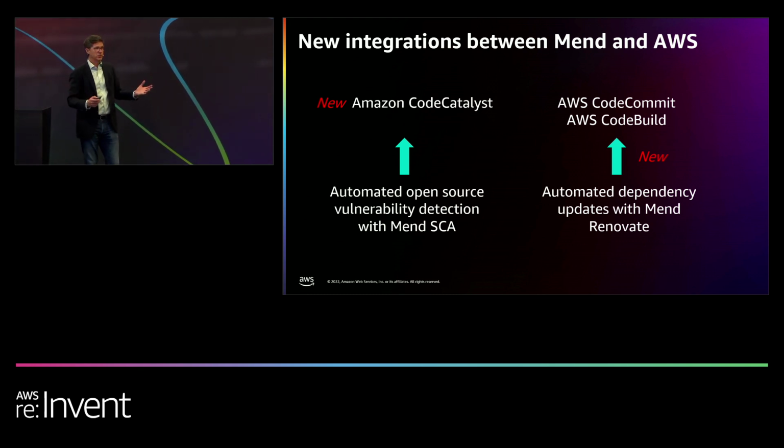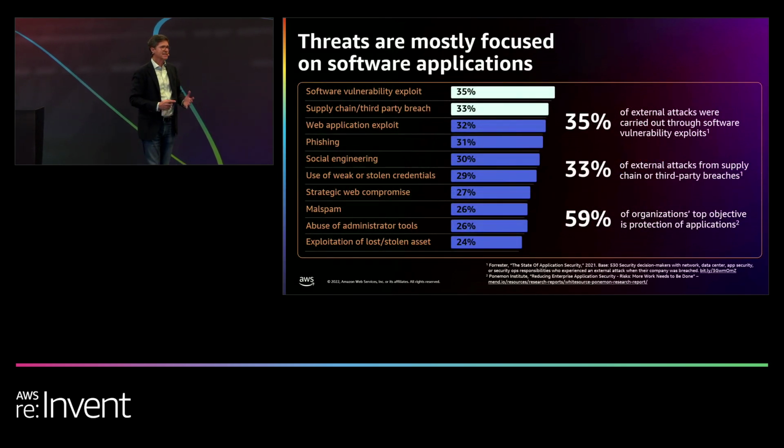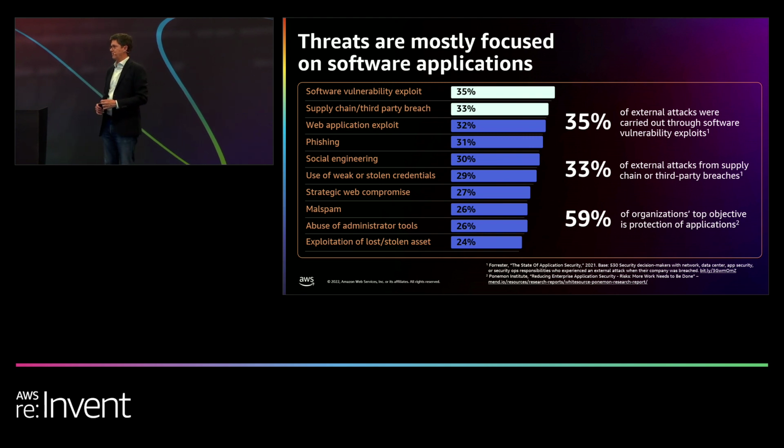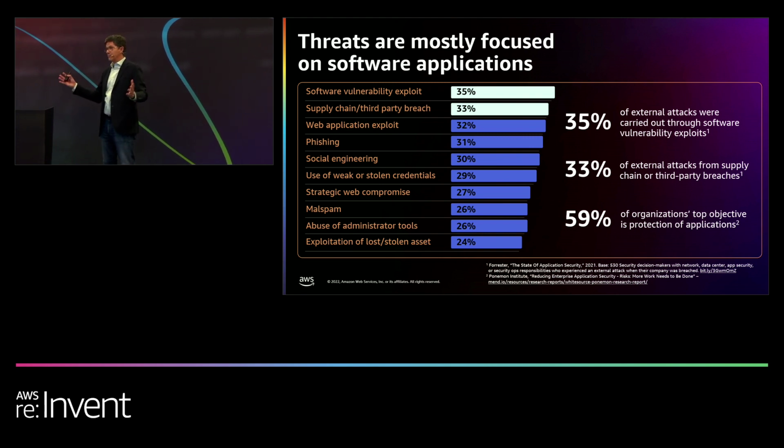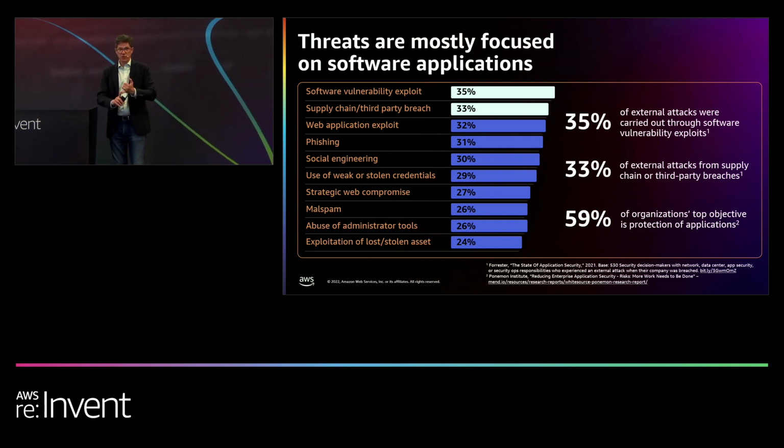But now let me turn to the main subject. The title of this presentation is about how Mend and AWS are working together to solve security problems. What are the biggest security problems in the world today? This slide tells the answer. Today, threats are mostly focused on software applications. That was not true 5 years ago. It used to be networks or endpoints. Today, it's applications.